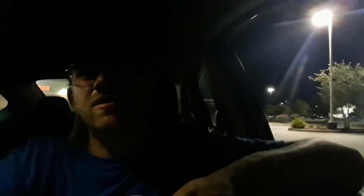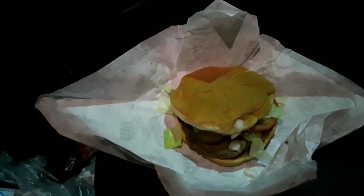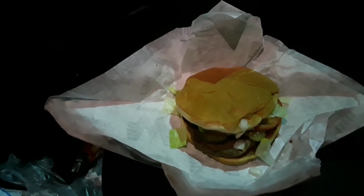But they gave me a large drink. I only paid for the regular because I got cheap when I got up to the window, so that's nice. Fast food workers give you so much extra stuff now and then. All right, I'm going to eat this and then we'll go from there. That's a regular, standard, classic Whataburger. The best thing here is the sandwiches are really big and they just taste awesome. Dang, it's hard to see me.